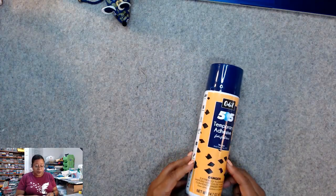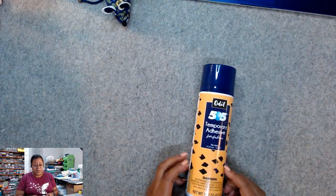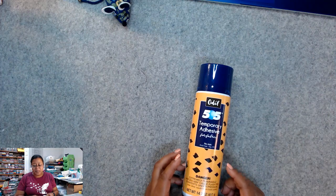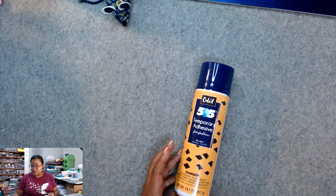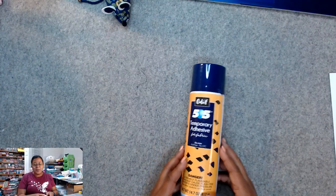Okay. So next, I did order from Quilt in a Day, and from them I got a large can of 505 because this was $14.99. And I don't know if y'all know how expensive 505 can be, but it can be like $18 for the big can. So this was $15, and I was already buying some other stuff, and by adding this on, I could get the free shipping. So why not?